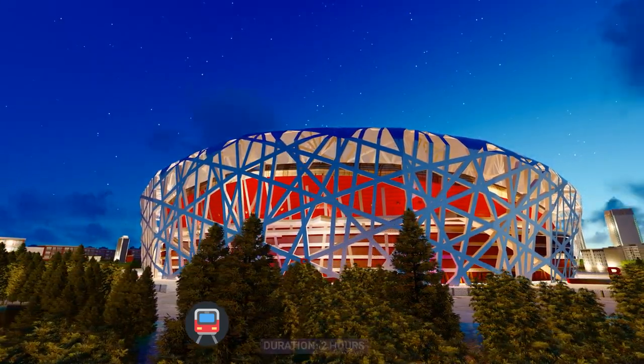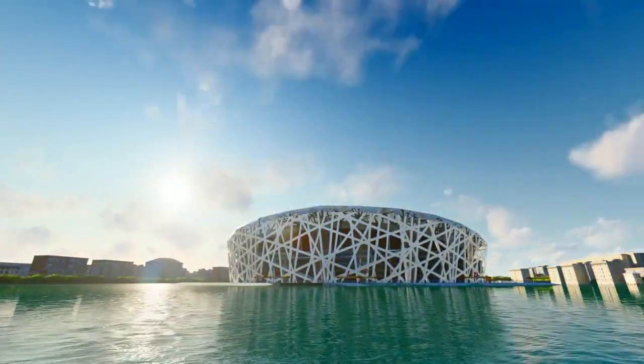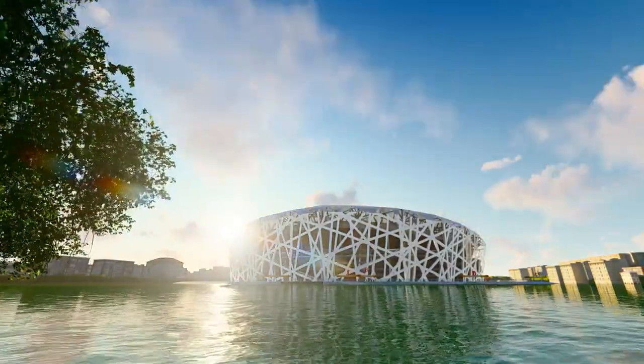Duration, 2 hours. Beijing National Stadium is a stadium in Beijing, China. It is officially called the National Stadium and also known as the Bird's Nest. The stadium was made for use during the 2008 Summer Olympics and Paralympics.